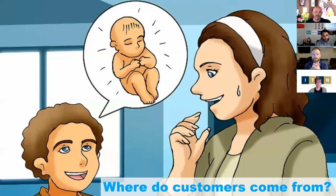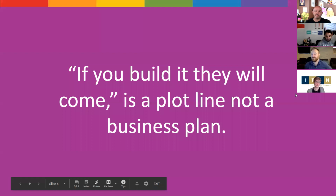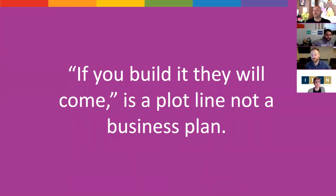This slide that I'm showing right now, I talk to a lot of founders about, because honestly, a lot of founders think that the stork brings you customers. And the next slide, oftentimes people think, if I just build this, customers are going to come automatically. I like to tell founders that "if you build it, they will come" is a plot line and not a business plan. And I have very rarely, if ever, seen this idea work.